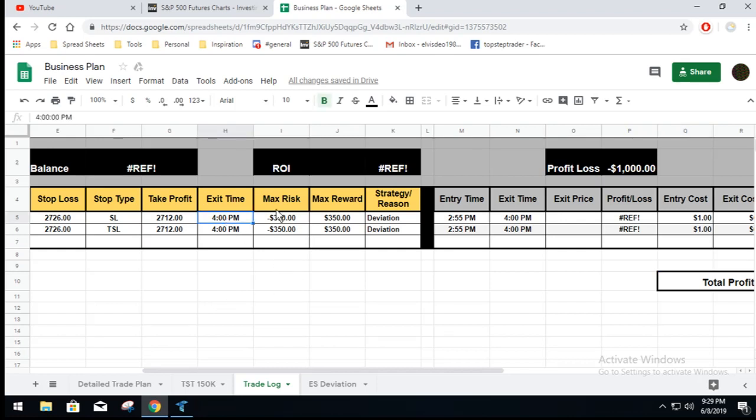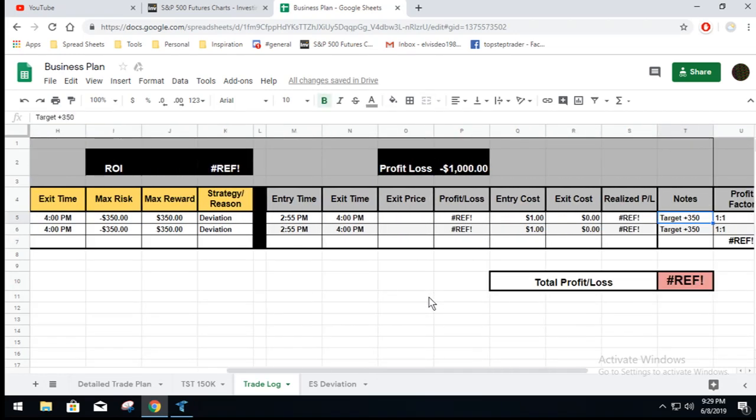So this is just more or less a demo. What was your max risk? What was your max reward? What is the reason you entered a trade? Whether it be value, this or that. So you always have to put in that. What was your entry time? What was your exit time? What was your exit price on the actuals?